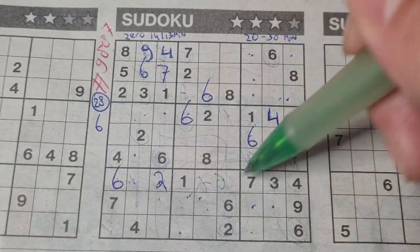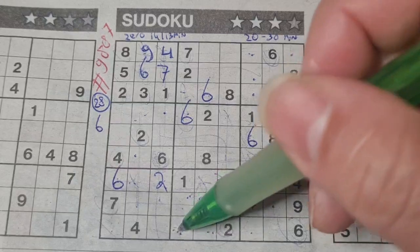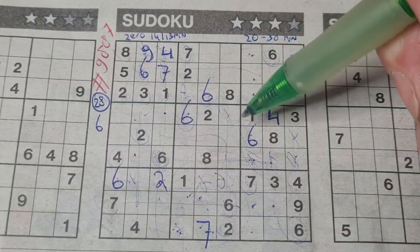Need a 7 here. Oh, 7 in this row. 7 in the row below. So last row, the only 2 places for 7 should be here or there. We have a 7 in this column. No 7 there. 7 should be there.